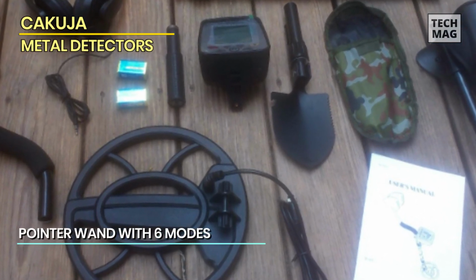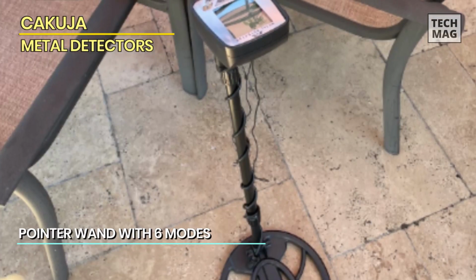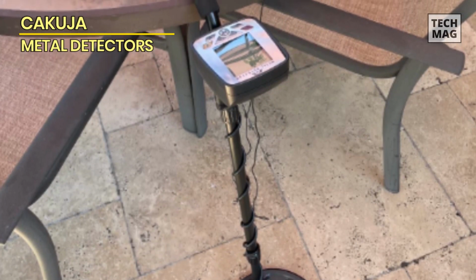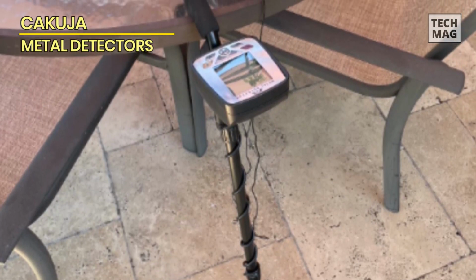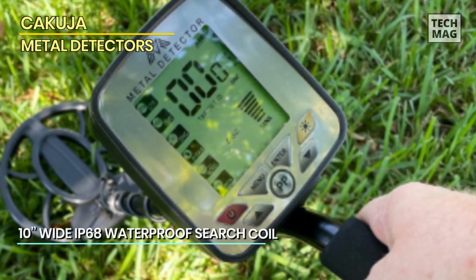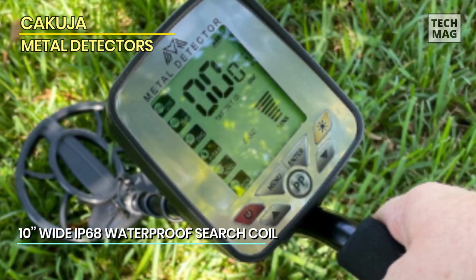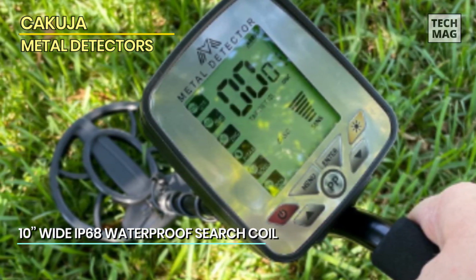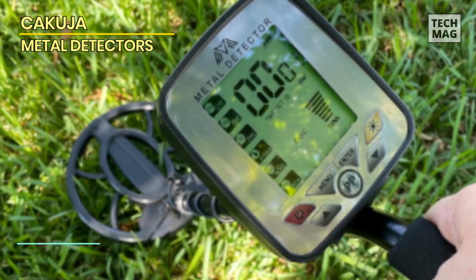And designed to withstand the elements, this detector features an IP68 rated 10-inch coil that's perfect for outdoor adventures. Whether you're exploring the beach, forest, or wetlands, you can do so with confidence, knowing your detector is up to the challenge. Plus, the waterproof design means you can even search in shallow water without worrying about damage.